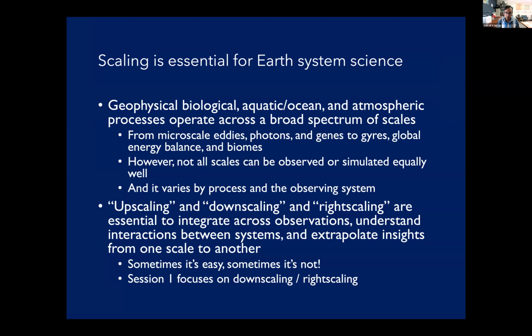Okay. The other point of this is that scaling, as we think about it, is absolutely essential for Earth system science. And probably in this room, I don't have to convince anybody. But as you know, geophysical, biological, aquatic, ocean, and atmospheric processes operate at a broad spectrum of scales, whether you're thinking about microscale eddies and photons and genes, which describe the functioning of the fundamentals of our Earth system, to ocean gyres and global energy balance and biomes, which describe the functions of the whole planet. These are a pretty enormous range of scales. And in fact, it is one of the reasons that Earth system science stands alone as its own discipline, right? Otherwise, we could just be part of physics or chemistry.